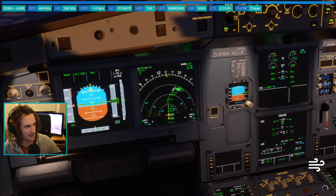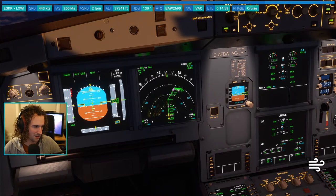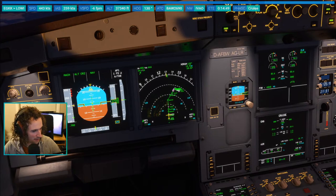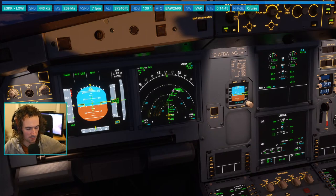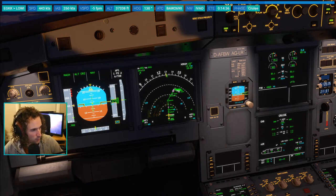Unfortunately, just my luck, like I was saying earlier on, a lot of the controllers have logged off now, so we won't have an approach controller into Innsbruck. But hey ho, never mind. We will contact München radar very shortly, though.